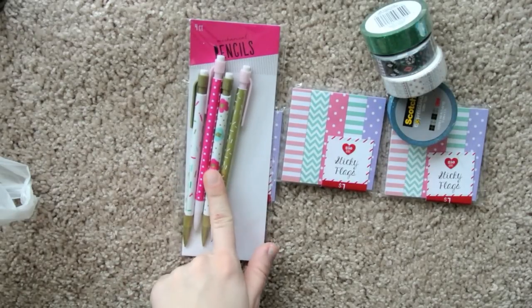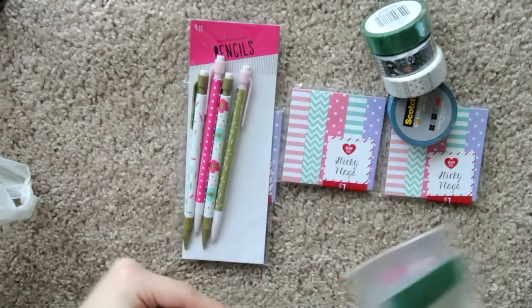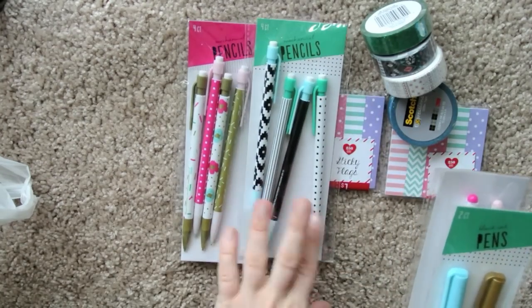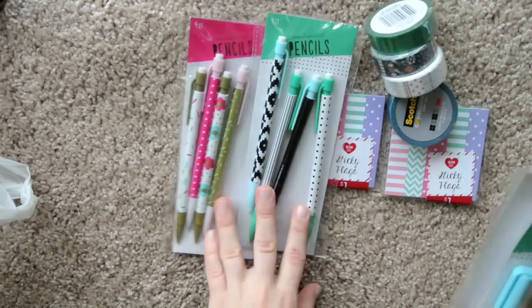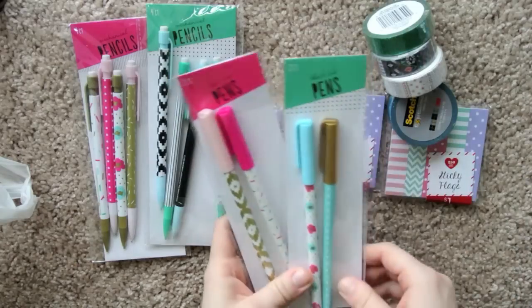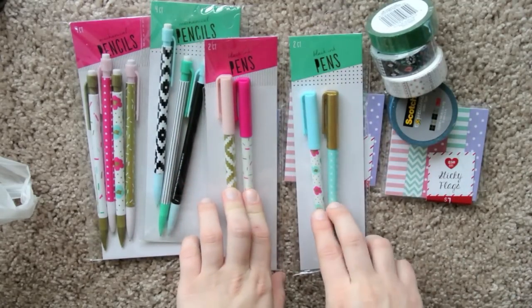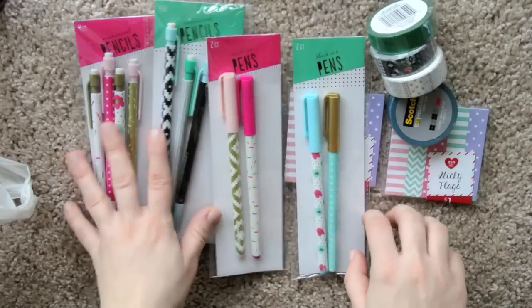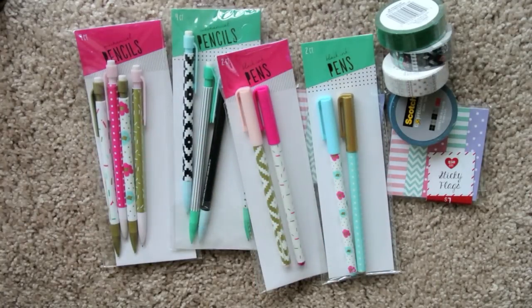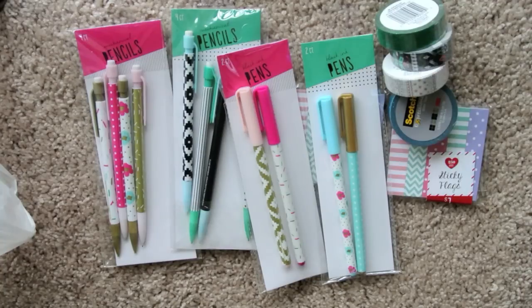So this one is kind of a sprinkles and pink and gold theme. And then this is more the green and blue and black and white. And those are the mechanical pencils. And then these are the black ink pens. So the pink and gold, and then the blue and gold theme. So that is, oh, and I found a quarter on the ground in the parking lot. Yeah. So that is everything from this Target haul.